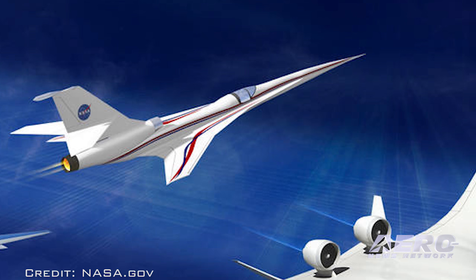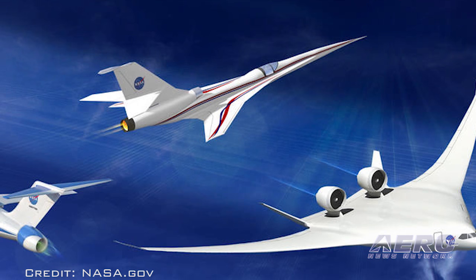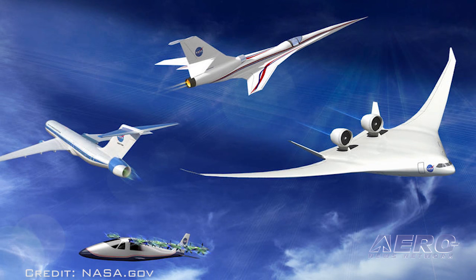The new Aviation Horizons X-planes will typically be about half scale of a production aircraft and are likely to be piloted. Design and build will take several years, with aircraft starting their flight campaign around 2020, depending on funding.